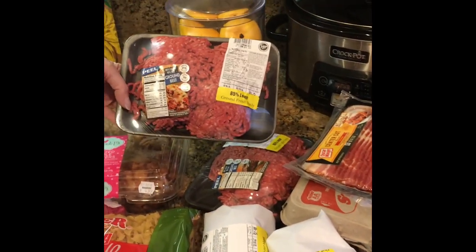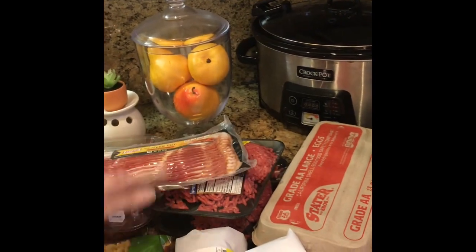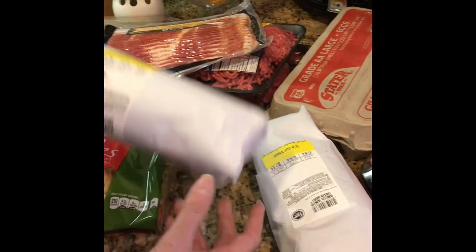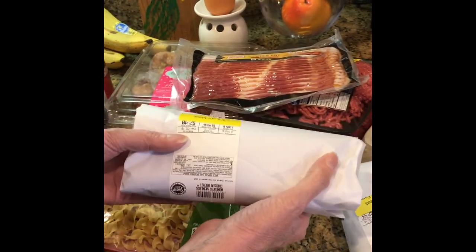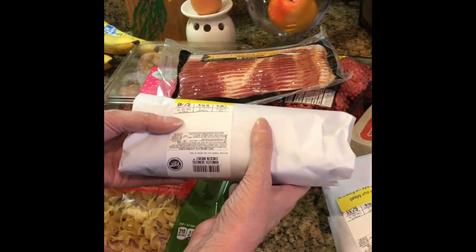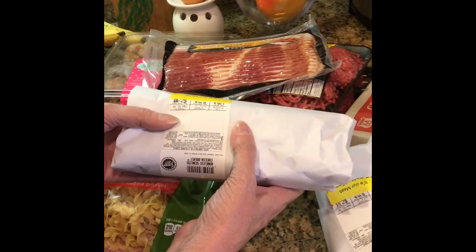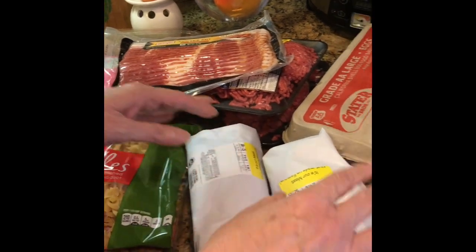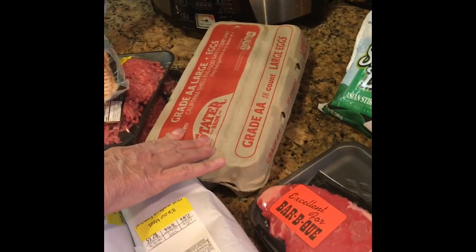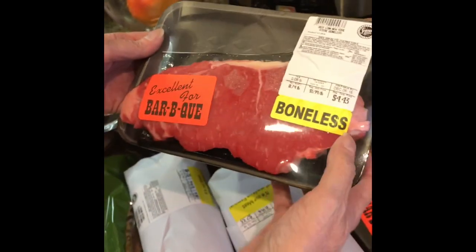I got 2 ground beef packets, and you can never have too much bacon. We can make BLTs, we can have it for breakfast. And then I go to the butcher block and I get chicken breasts, and we buy the big ones because I'm not a big meat eater, but this will feed my daughter and I for a meal. And so I got 2 chicken breasts, got some large eggs, 18 count.